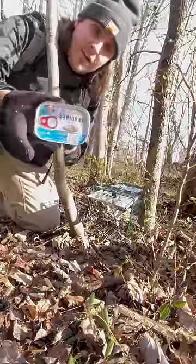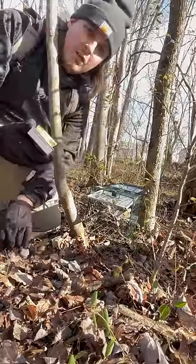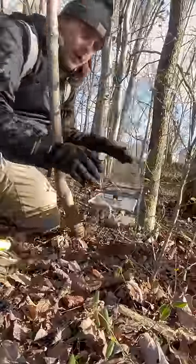Squirrel trap is not set off. We know it catches a lot more than squirrels, so we're going to use sardines here. We may actually not use all the sardines on this trap. We may just put a few in there. There we go. Okay, that one's all set.